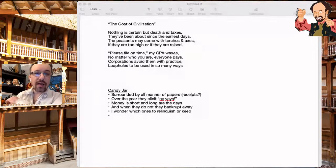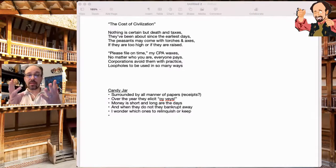All right. So at the moment, what we have is nothing is certain but death and taxes. They've been about since the earliest days. The peasants may come with torches and axes if they are too high, or if they are raised. Please fall on time, my CPA waxes. No matter who you are, everyone pays. Corporations avoid them with practice. Loopholes to be used in so many ways.